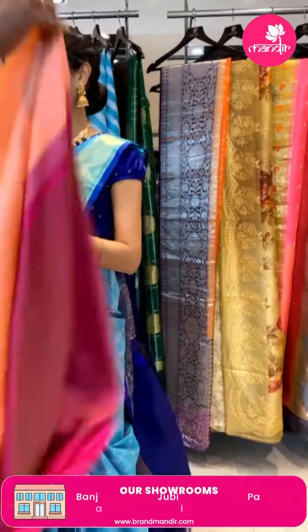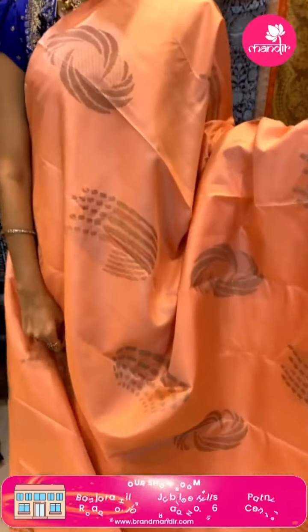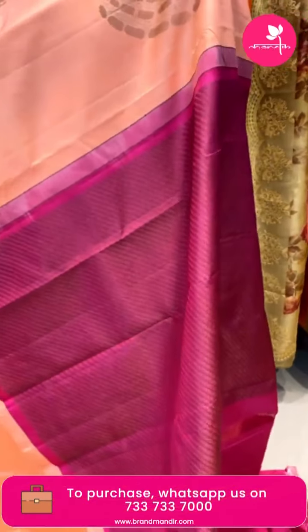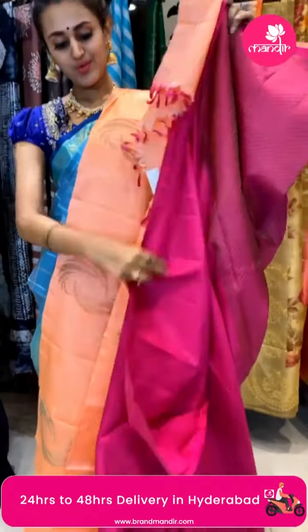Moving on to the next one. This is again a beautiful peach and magenta pink. Coming to the body, it's zari booties and the border is borderless, as you can see. And here comes the pallu, and the blouse is contrast.